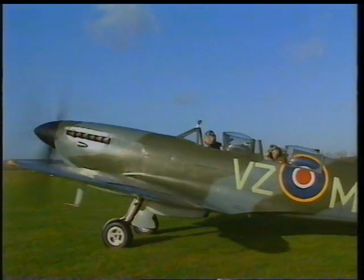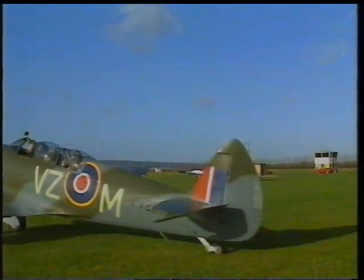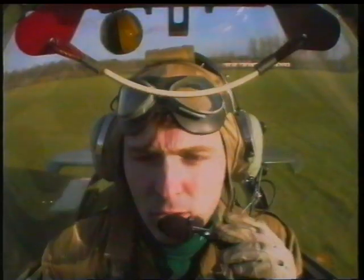It's a rare two-seater conversion. Spitfire Golf India X-ray, clear for takeoff on runway 24.